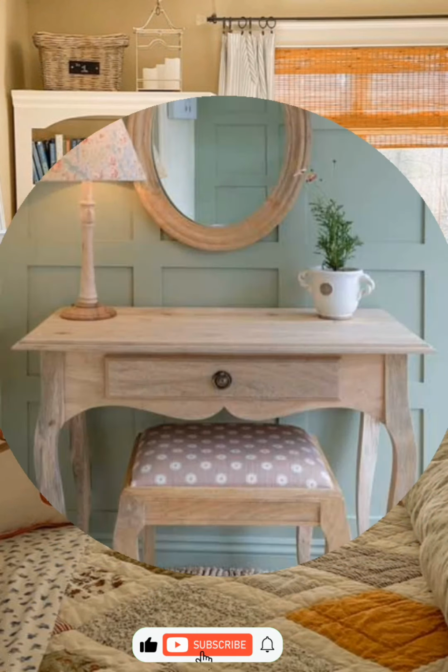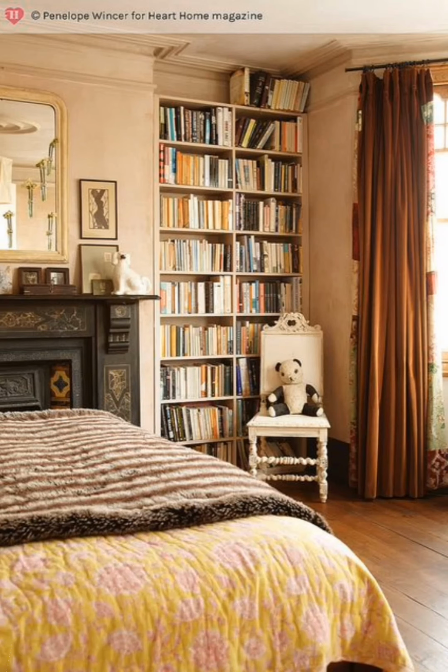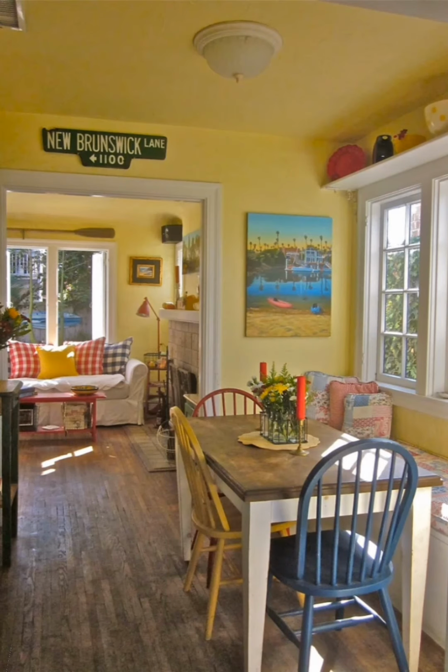In your bedroom, place a well-organized bookshelf near the bed, allowing easy access to your favorite reads. Enhance the room's charm with a thoughtfully arranged dressing table, creating a cozy and functional corner that invites relaxation and showcases your personal style.